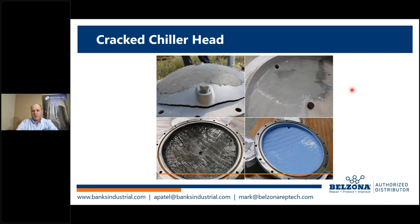It was going to be 6 to 8 weeks. So they couldn't wait 6 to 8 weeks for their air conditioning. So we patched all this up, ground it down, and basically built a brand new head internally for this head. And then we coated it with Belzona 1341, which is our ceramic coating. And they went ahead and installed that.